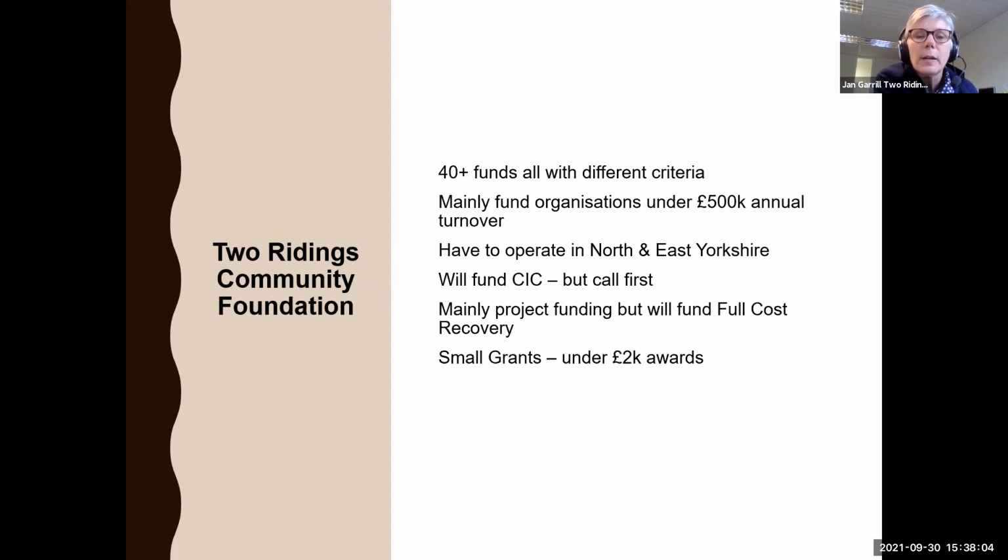Now that's where you get a proportion of your costs of your organisational overheads, staffing, rent, insurance. Even in a project, we will fund a proportion of that. And I've already mentioned the small grants process, and that's for under £2,000 grants.